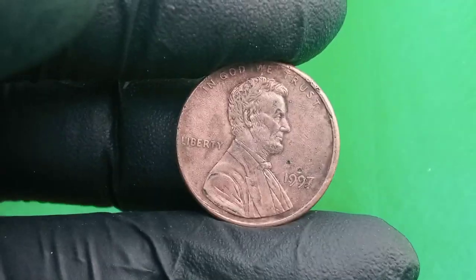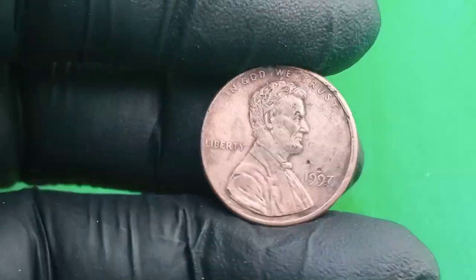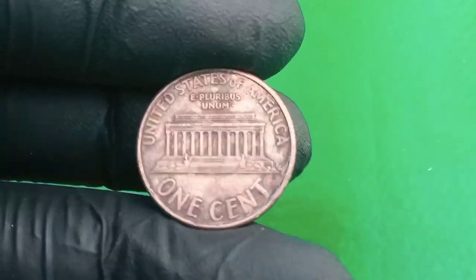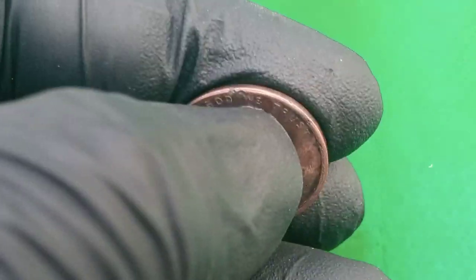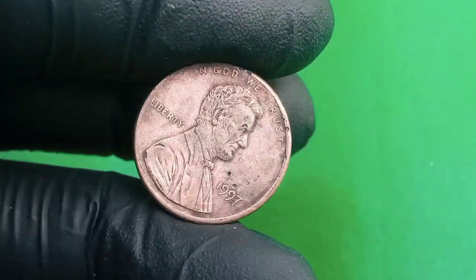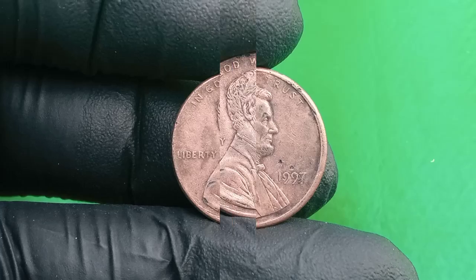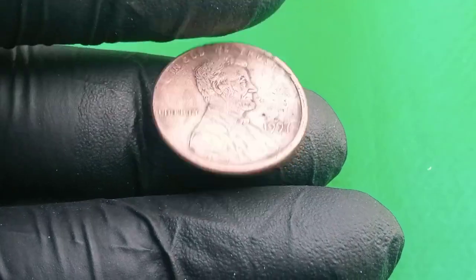How did it get to this point? Let's take a closer look at how this coin's value skyrocketed. While many of us would just toss a penny in our pocket change jar, coin experts and collectors have a trained eye for spotting valuable pieces. In 2005, a coin dealer stumbled upon this incredible 1997 copper penny. After verifying the authenticity and rarity of the coin, the dealer took it to a professional grading service, where it was confirmed as one of the few copper pennies ever made.